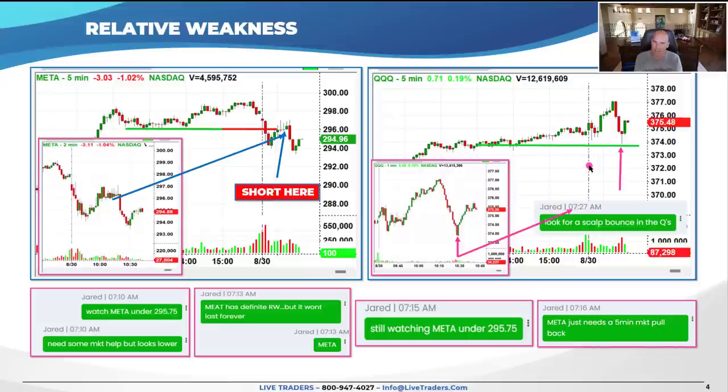Well, what did the market just do? The market just went up 1, 2, 3, 4, 5, 6 5-minute bars. 6 5-minute bars in a row. Notice some sellers are coming in a little bit along the way. So I'm thinking, all right, market was up a ton yesterday. It's probably not going to be up a ton yesterday or today. It's just been up 5 or 6 bars in a row on the 5-minute. Meta is hanging out in a range at minor price resistance, showing relative weakness.